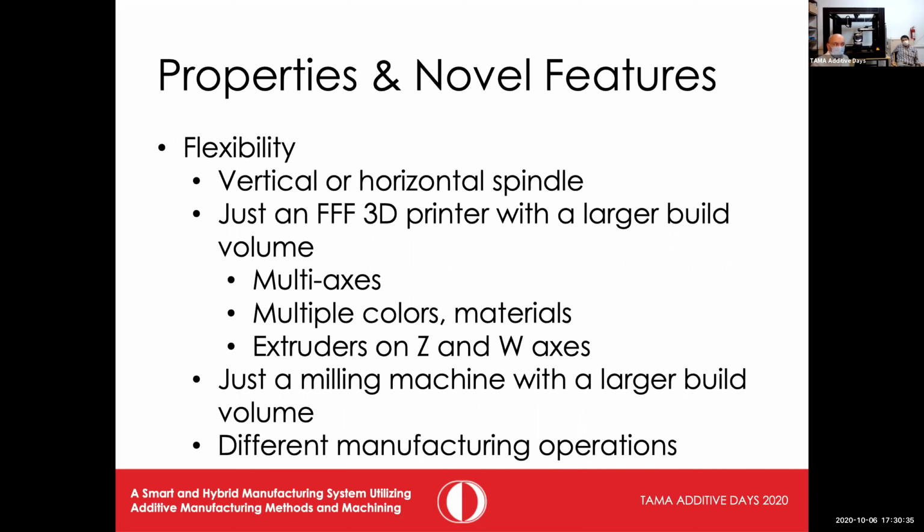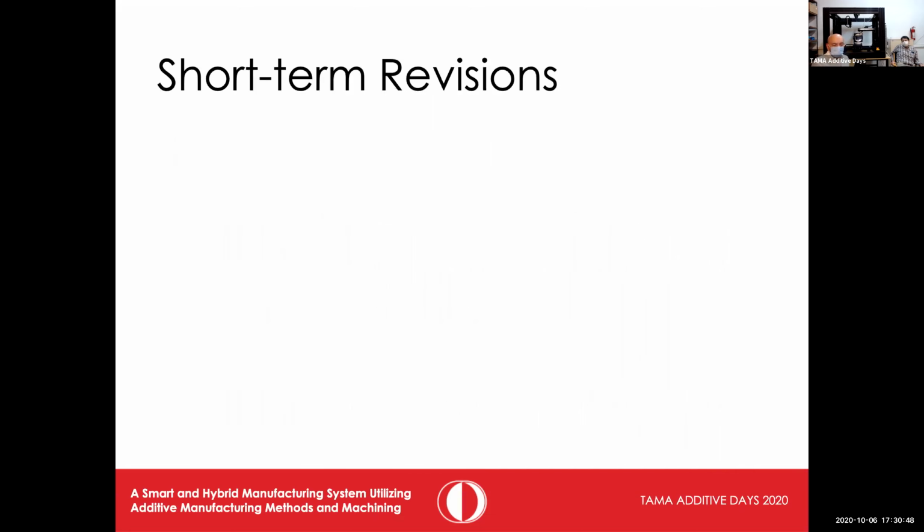Furthermore, by having different heads, you can perform different manufacturing operations. It doesn't have to be a machining operation. You can have drawing or other manufacturing operations.